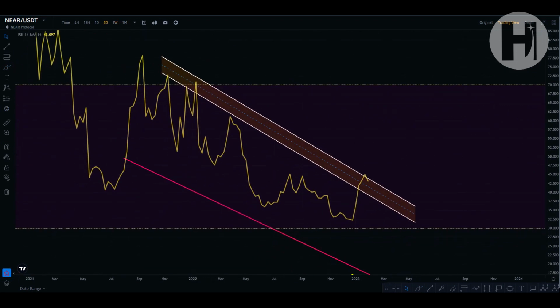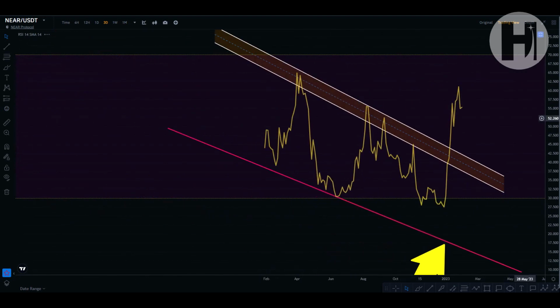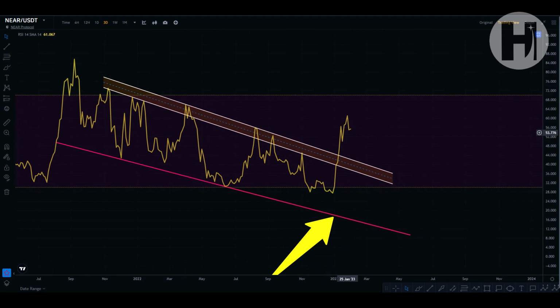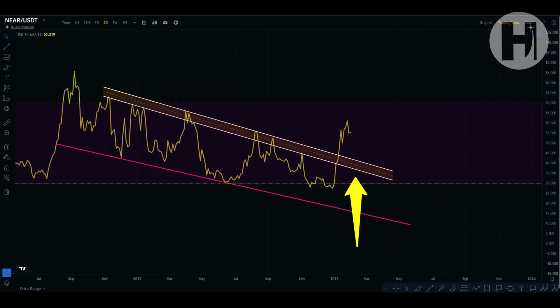Also, if we switch over to the 3-day chart here, let's take a look. As you can see, you broke above this resistance block that we've been retesting since November of 2021, and now you're potentially going to come back down there, and this is going to be a very good entry point for Near if you want to get into the project. And I would just be looking out for this. It's based off of these little local lows and highs, as you can see. Each time you ran into that level, you got sent back down.